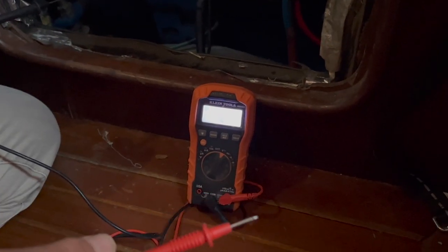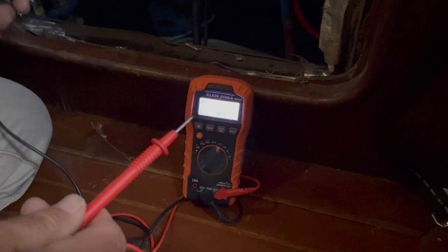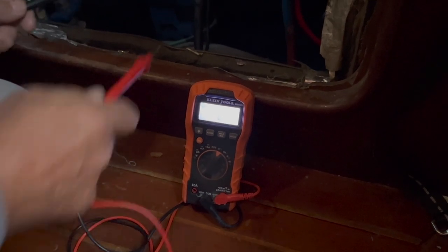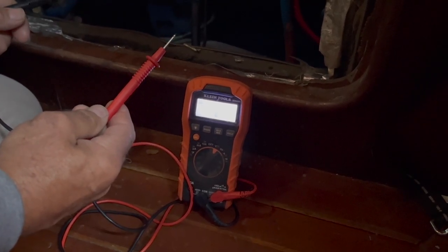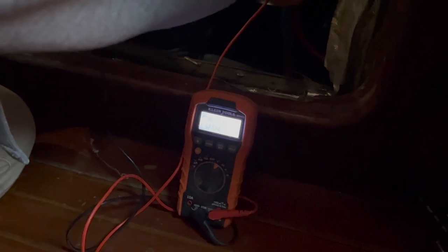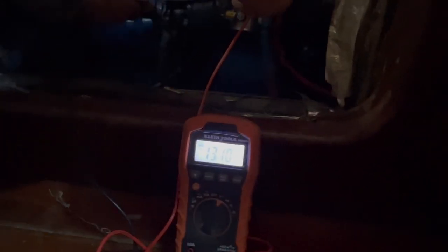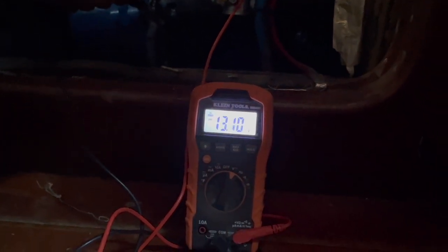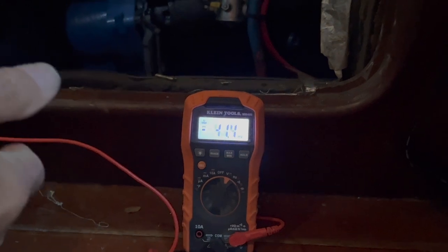Since my batteries are all connected together right now with those switches, I just come over here and check off the starter to see what my batteries are charged up to. Because AGM batteries need to be somewhere around 13.3 or something like that for a full charge. So it's anywhere around 13 something, I'm satisfied for now, for cruising. I'm not trying to deep charge it every day. 13.1. Yeah, that's good for me because we're going to run our engine for a little bit and that'll kind of top it off some more. So let's get out of here.